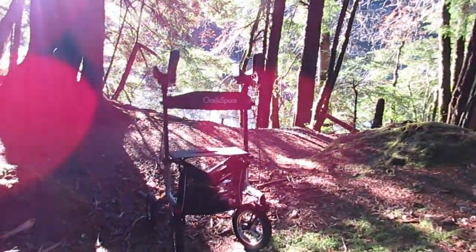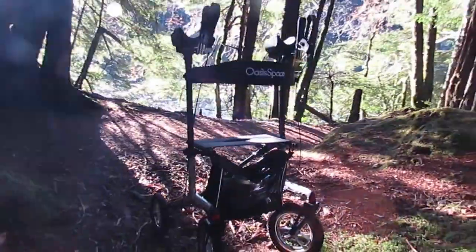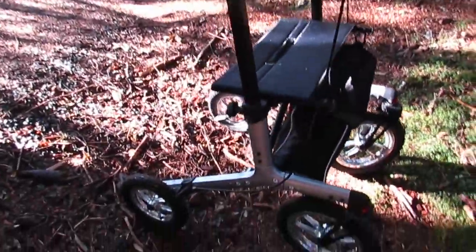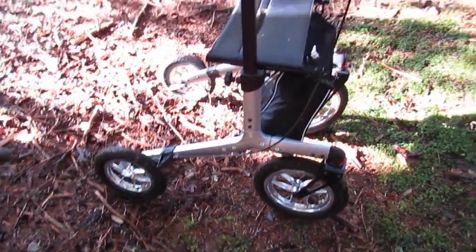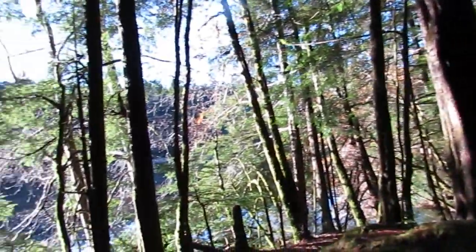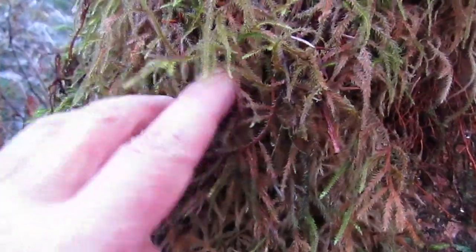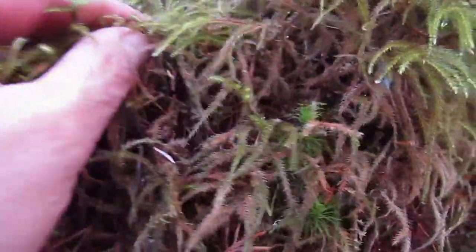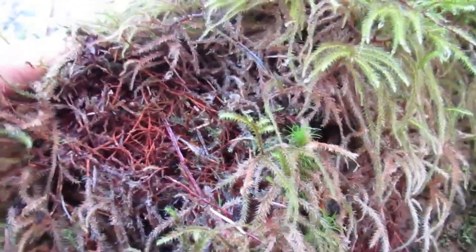Work my back to the walker here. This thing's been working pretty good. I put a little more air in the tires today. I got one tire that keeps going flat. I don't know why. Fascinating stuff here. This moss. Place is just covered with it.